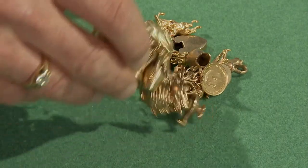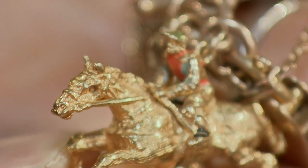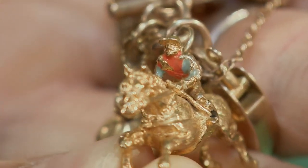OK, Jan, well, let's have a closer look at it. We've got a lot of charms on here, and there's some really nice charms. I particularly like the jockey on the horse here, which I think is in a high carat gold, as opposed to a lot of the others being in 9-carat gold. It's nicely modelled, and I like the little bit of enamelling on the jockey's shirt, which is just really sweet.